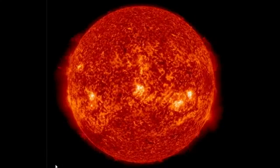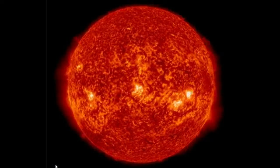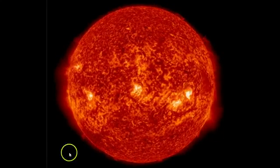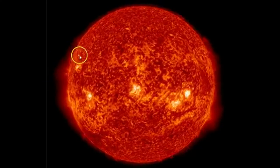May 3rd, 2014. These are Earth-facing images from the Solar Dynamics Observatory. To the right, we have a sunspot that is triple configurated, meaning that the chance of X-flares has gone up. Now, you can look around the sun.